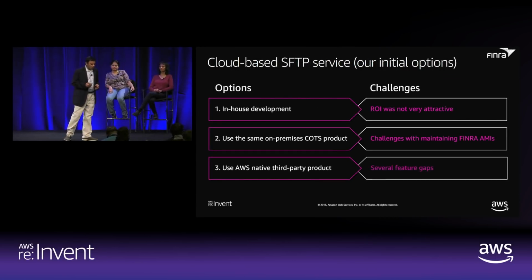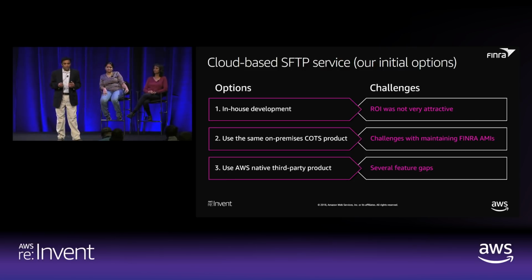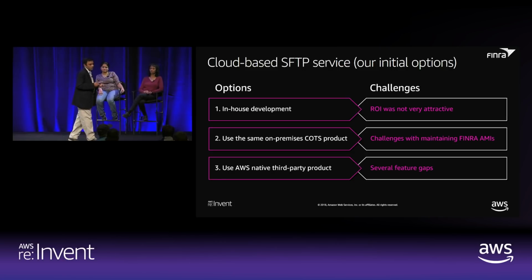At the time, about a year back, we said, okay, I think it's time we need to think about moving this to the cloud. These are the options that were in front of us. We can build an in-house development, and I tried to come up with an ROI, and it was not attractive at all. It was a pretty weak ROI. There is no way I would be able to convince our folks to invest that kind of dollars. Then we thought, okay, let's use the same COTS product that we are using in on-prem and put it on the cloud.